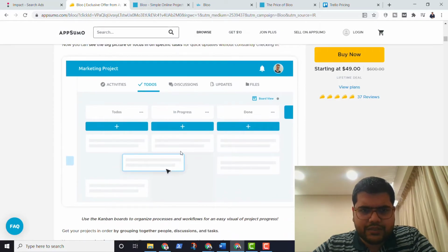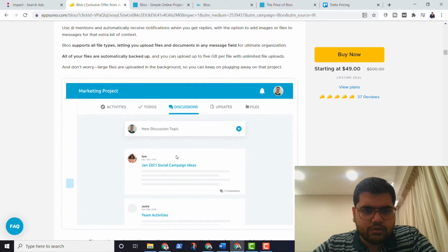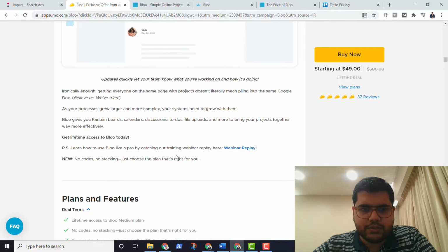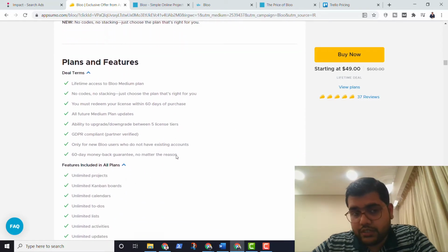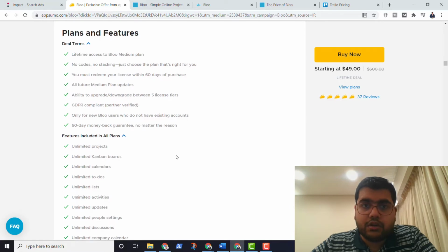As you see, it's very similar to Trello. Again, it is strikingly similar to Trello. I can keep going on and on about the striking similarity between Bloo and Trello. So that's one of the reasons why I chose to get myself the $49 plan.